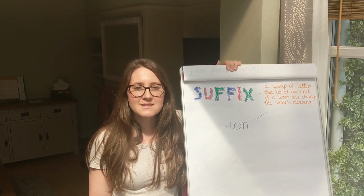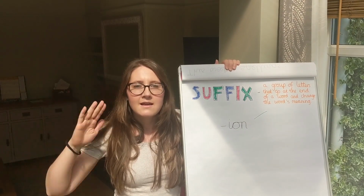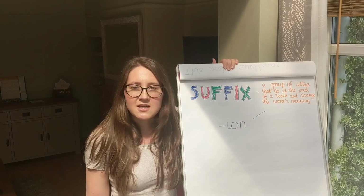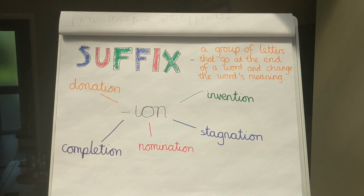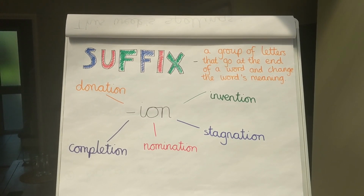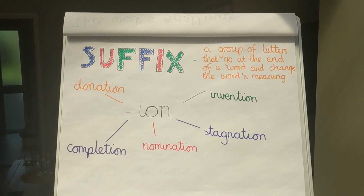First, we're going to recap a suffix that we learnt before the Easter holidays. We looked at adding the suffix ion. That sounds like shun. Can you think of any words that use this suffix? For example, invention. Well done, Year 4. I hope you managed to find some words with the suffix ion. Here is my list. I've got donation, completion, nomination, stagnation, invention. Again, you can hear that they all have the shun sound at the end.